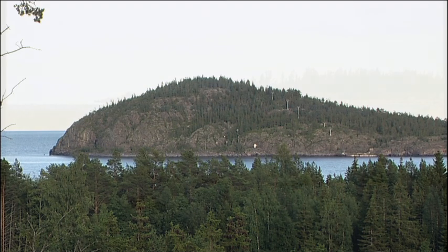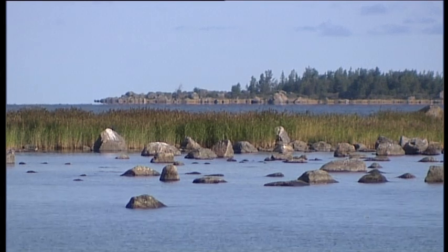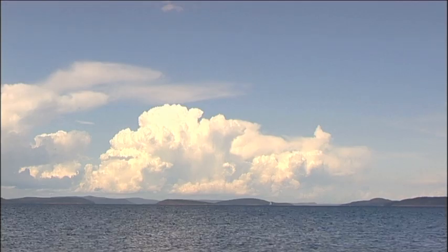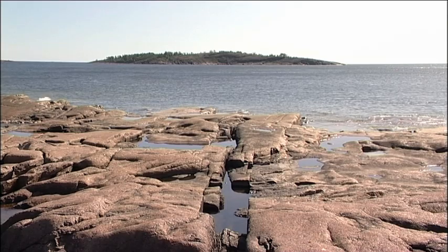The high coast and Kvarken Archipelago are the best place in the world to observe and understand the concept of post-glacial rebound, which means that the Earth's crust is returning to its original position after having been pressed down by heavy glaciers over a series of glacial periods.